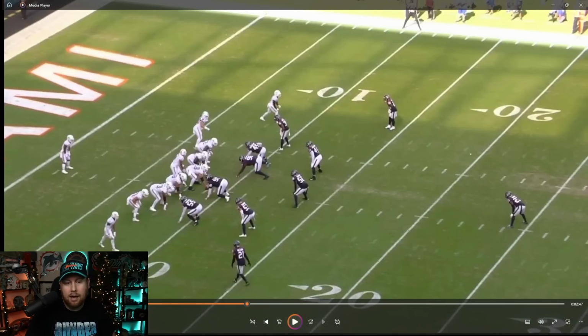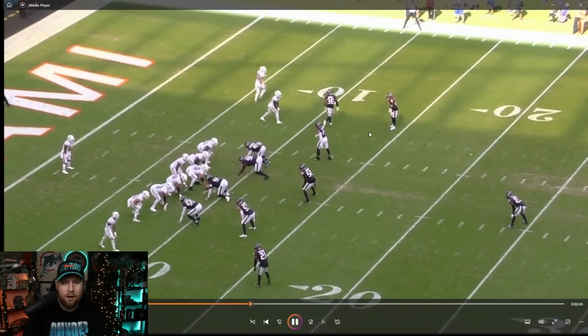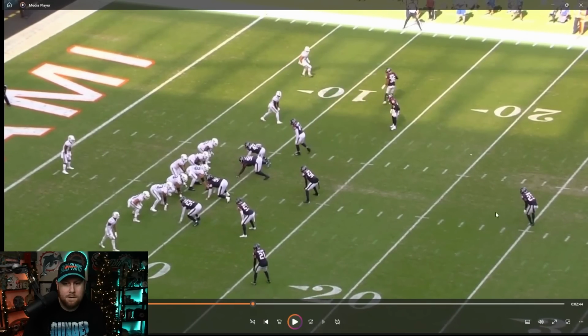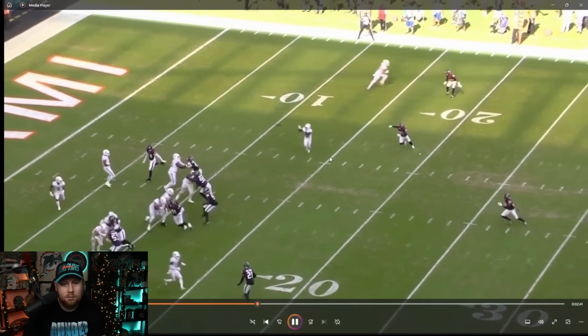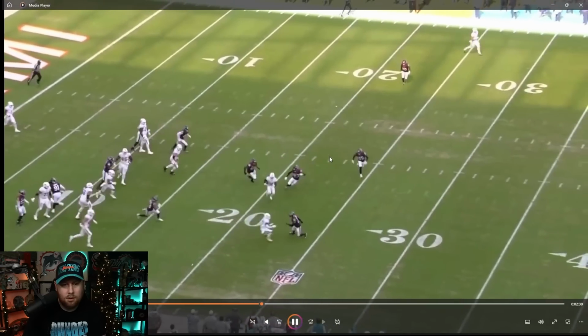They're going to take Alec Ingold here. They're going to motion him out, which is going to force a shift here. I think he's going to follow him, kind of showing that it's man coverage here. So you have a single high safety, man coverage. I think they're in a 4-3 set. Yeah, because that's a safety. So yeah, it's a 4-3 set. Play action, doesn't even attempt. Gets that ball off to Tyreek.